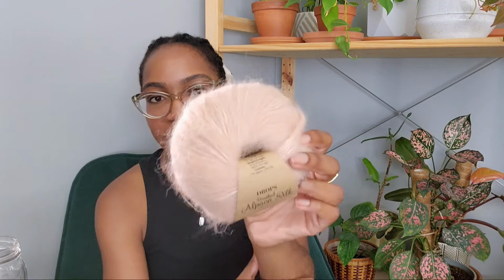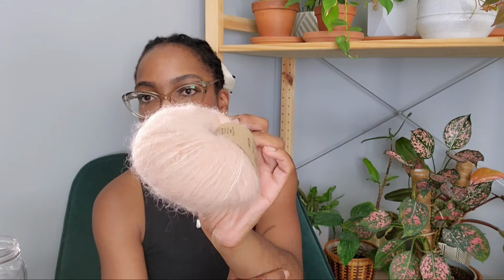So I don't usually use mohair, but I wanted to try alpaca because I know that alpaca doesn't bother me, so I thought it would be good to give that a go. And yeah, I got 3 balls of this, and when I get into my WIPs, you will hear the fiasco that ended up happening with this, so stay tuned for that.